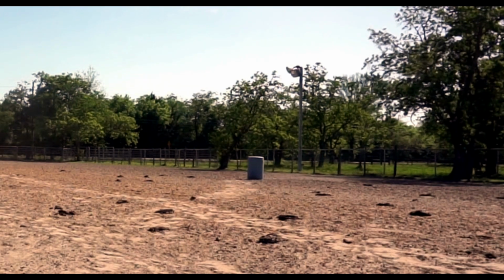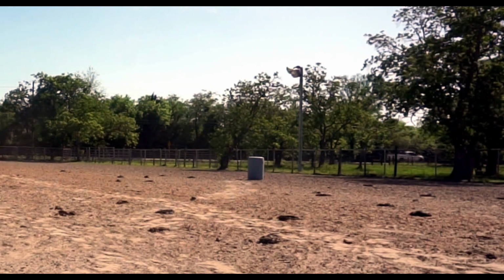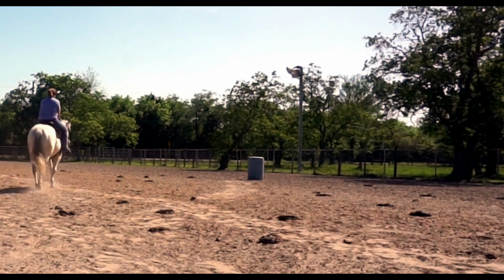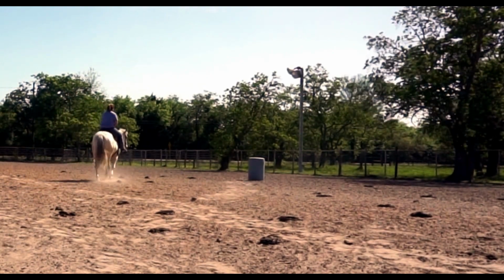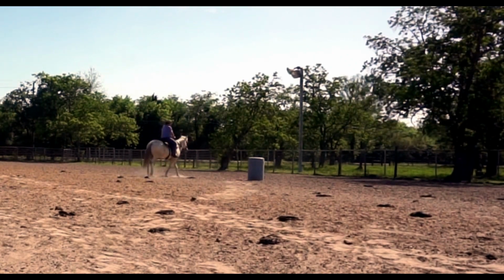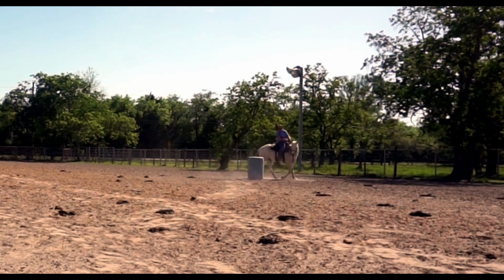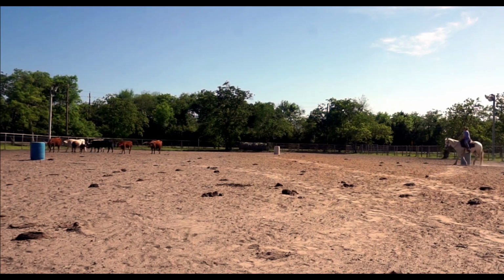When I'm going through the barrel pattern, I really want that horse to move away from my leg and be responsive to my hand coming up beside his neck, by his shoulder. So he'll move away from my hand in the rein and from my leg and give me room around the barrel. And that way, all of this slow work, when you do start to gaining speed and getting faster, it should be a really easy movement for them.